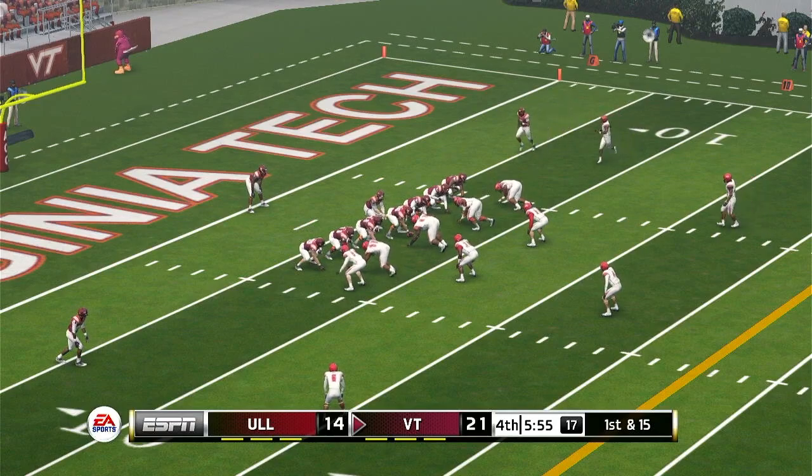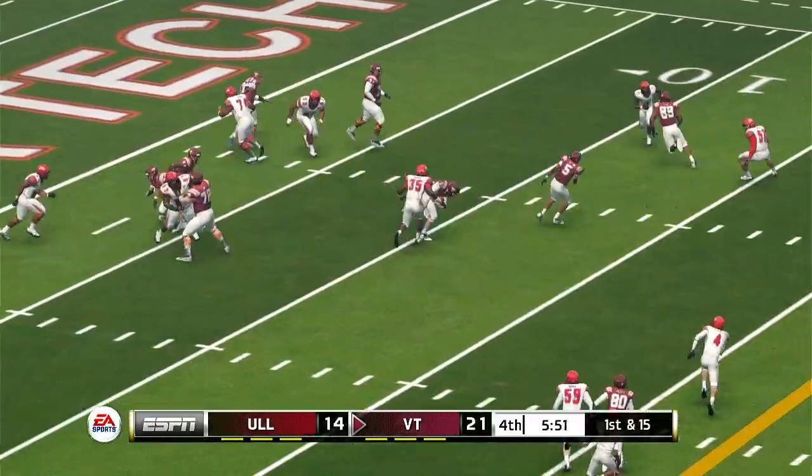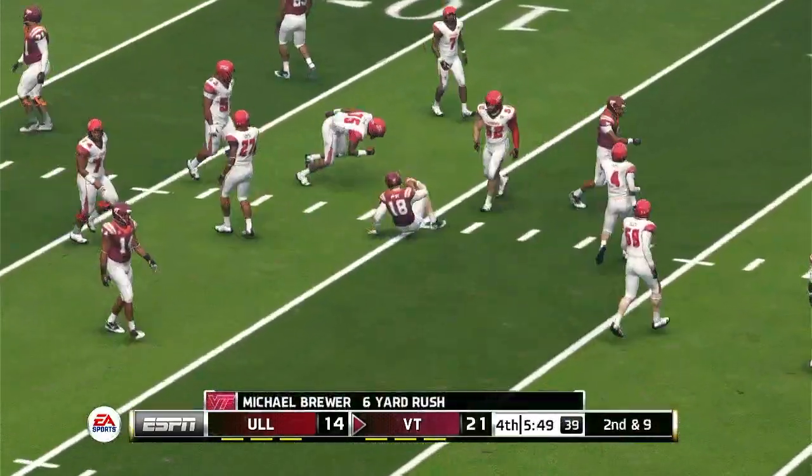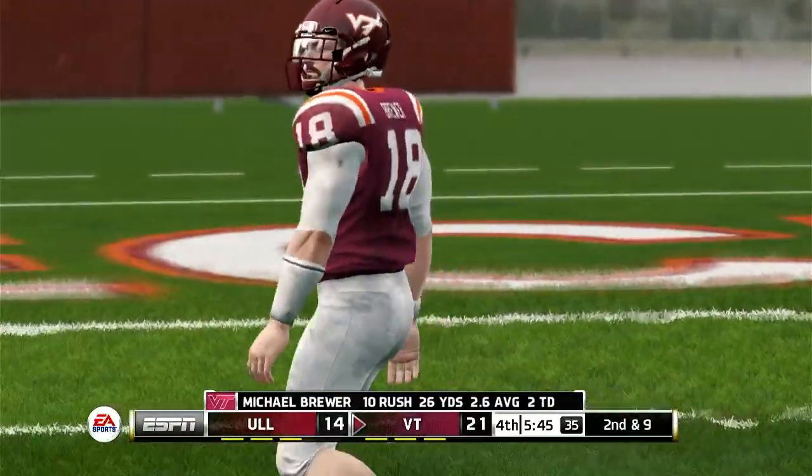Dog four, green 15. He's scrambling. Tackle made at the 13-yard line. Brewer gets 6 yards after taking it himself. That brings up second and nine.